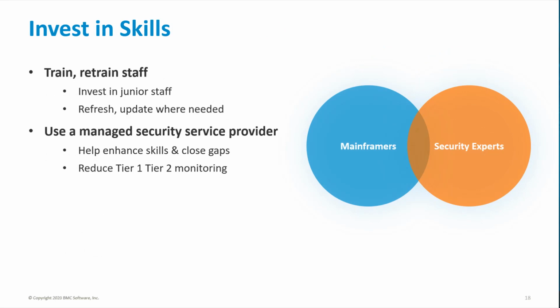Next is invest in skills. I use the little image over the right all the time. There's a massive demand right now for mainframe skills. Massive. And there's a shortage, and all organizations are trying to find new, capable mainframers.